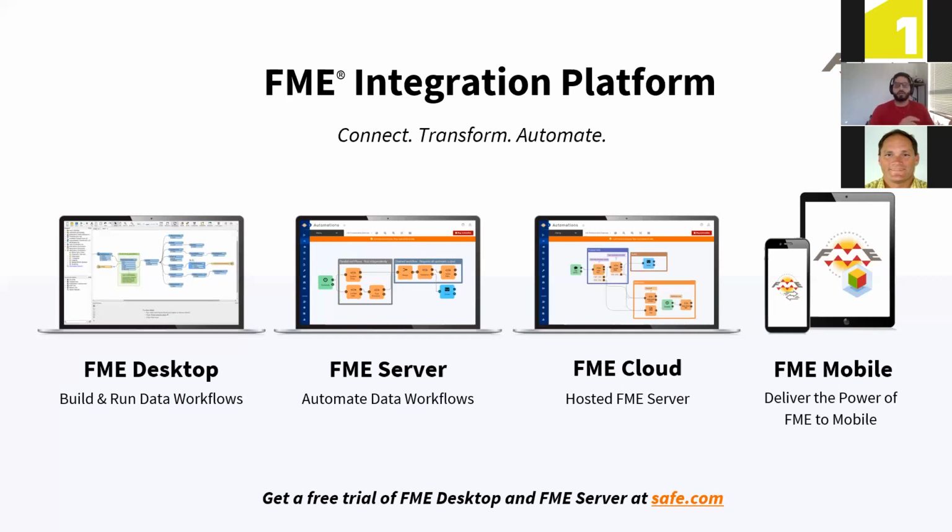Now, FME Desktop and FME Server, these are both on-premise solutions, and the deployment of it is quite data agnostic as well. We're very open, and we work with the multiple different cloud platforms that exist in the industry. But for customers that don't want to worry about hosting FME Server on their own infrastructure, and they want a hosted version of FME Server instead, we have our FME Cloud, which is FME Server hosted on Safe Software's AWS infrastructure.